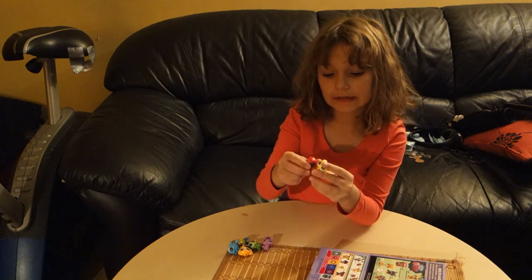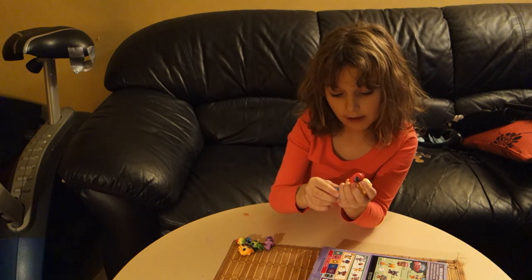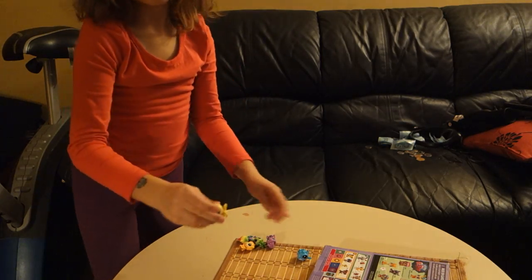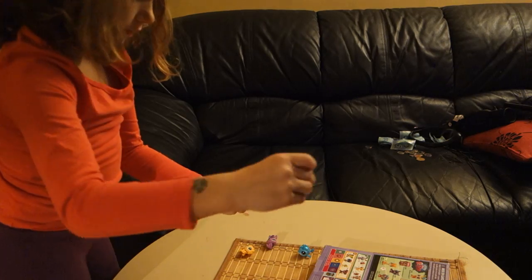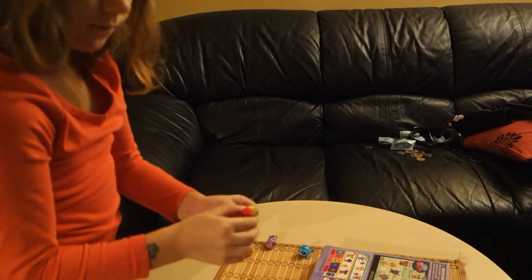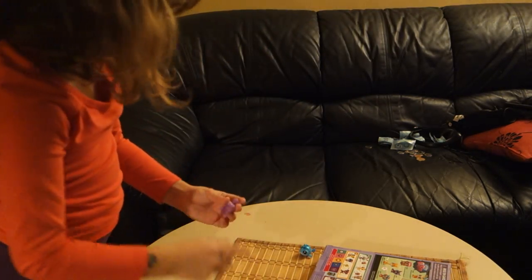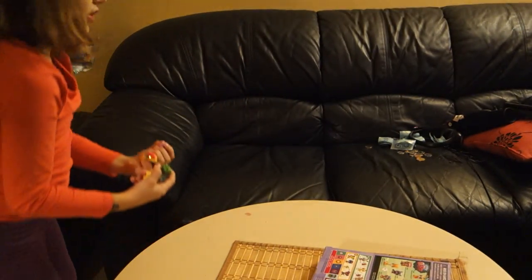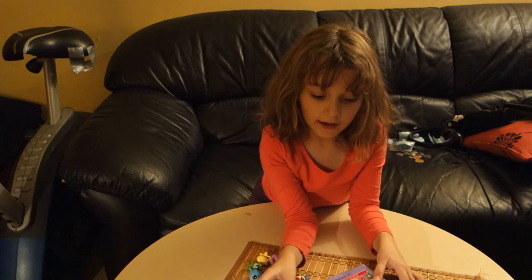So I have these. These are the only Littlest Pets I have. So here's one. Here's that one again. It's a rainbow panda, a bunny, and a little cute fish.